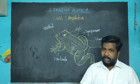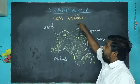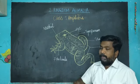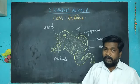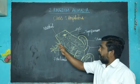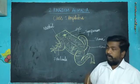In pisces, there are no proper limbs. The fins are the locomotive organs. But the Amphibia are the first organisms that evolved to come to the land from the water, and they use four limbs: two pairs, a pair of forelimbs and a pair of hind limbs. In total, four limbs are used by the organism.